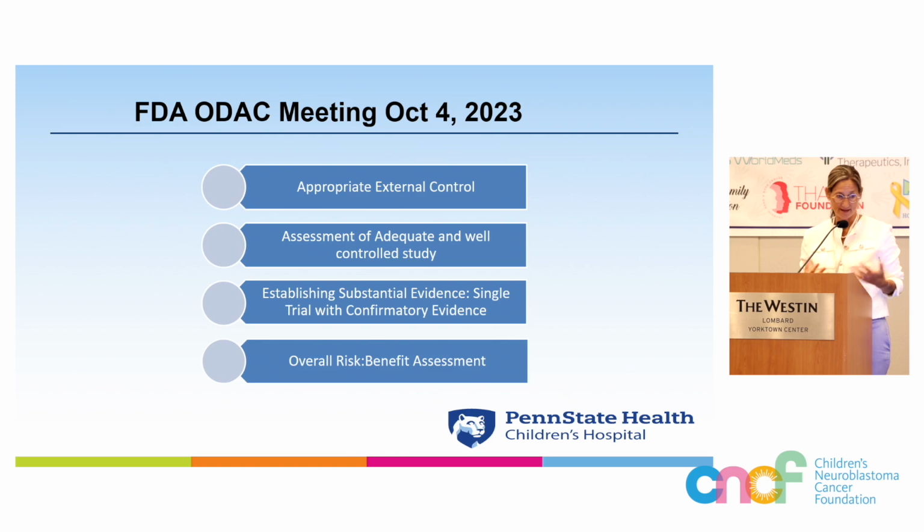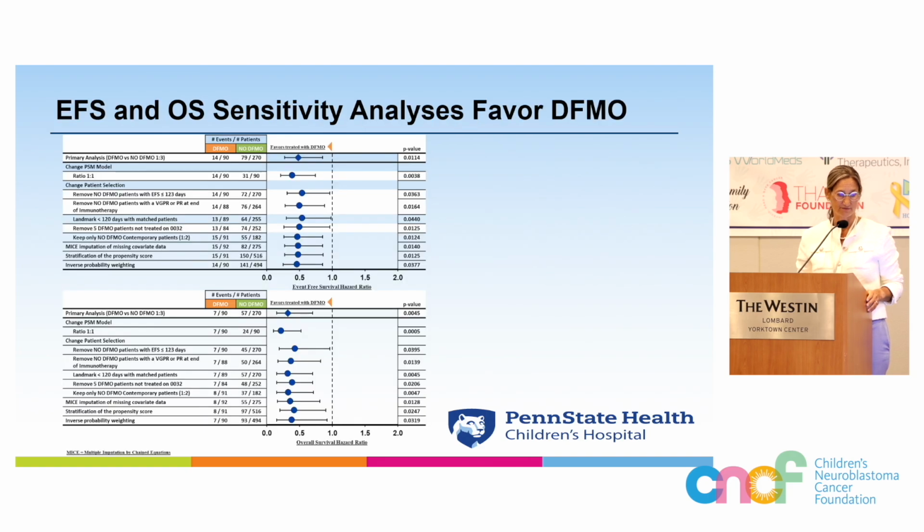And at the end of the day, these were the 4 factors that the FDA considered. Was this an appropriate external control? Was there an assessment of whether this was an adequate and well-controlled study? Did they establish substantial evidence, which is a single-arm trial with confirmatory evidence? I actually talked to some of my researchers and lab folks because they looked at those mouse studies and the mechanistic studies that were done in the lab. Because we only had one single-arm study, the laboratory research, the confirmatory evidence, was part of the approval package and really important. And then with the overall risk-benefit, we're fortunate that DFMO has very little risk relative to the benefit.